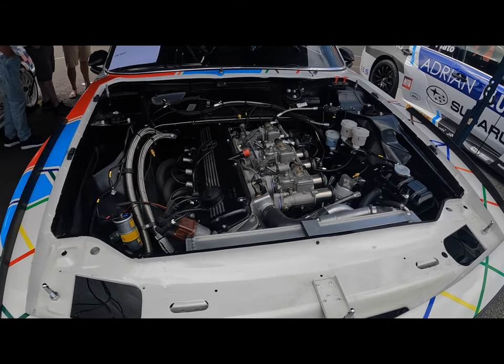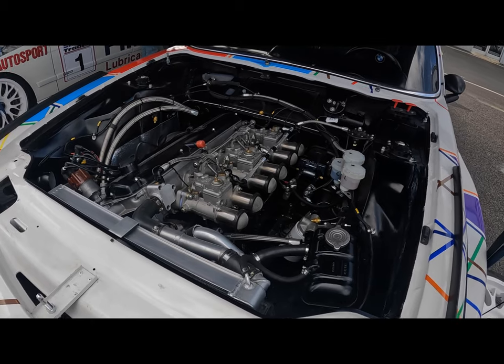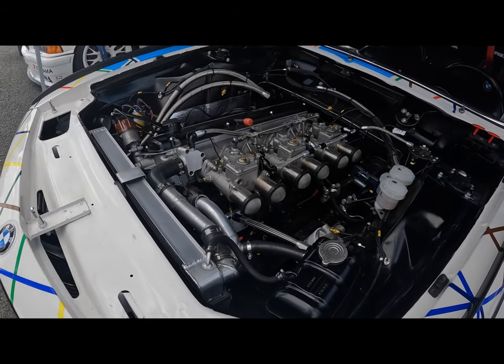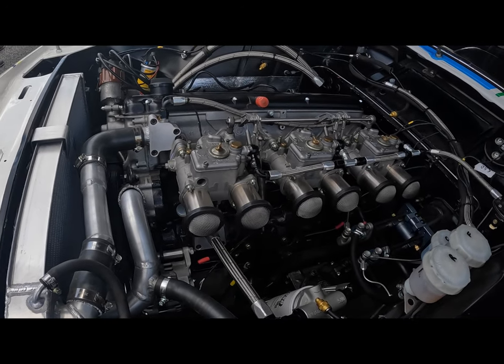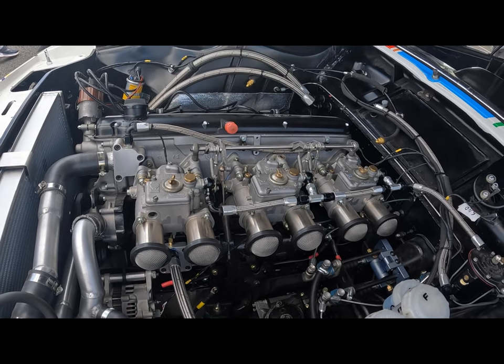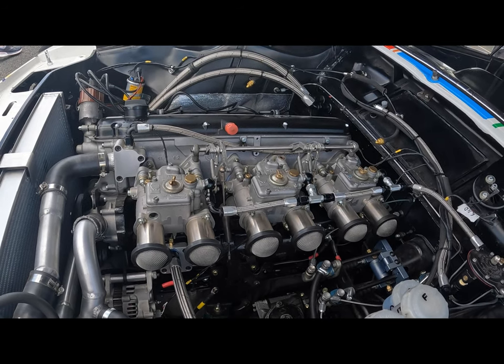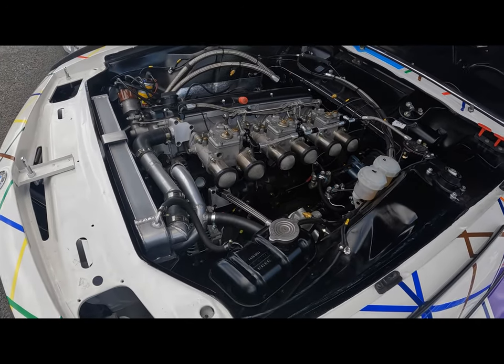So you can see there, an absolutely stunning 3-litre straight six engine. I'm not sure if this is the original engine. I'm not that up to speed with my CSLs, but you can see how nicely presented that is, with all that mechanical throttle linkage between the three pairs of twin Weber carburetors on there. What an absolutely lovely machine. You can also see there the adjustable brake bias just below the carburetors.